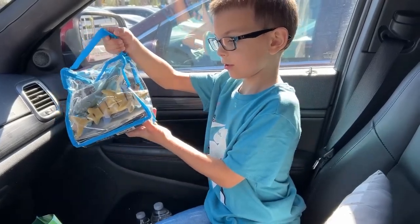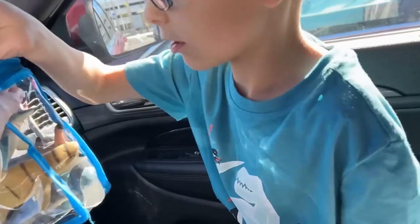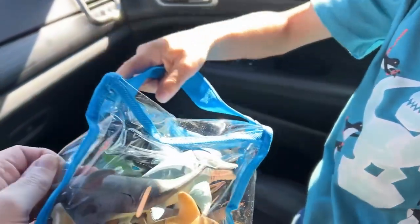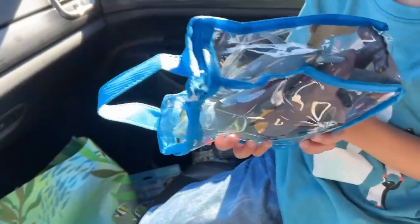So we needed some more sharks for our water bin. Want to know what the stripey one is? Turn it around and show it to me. Do you know which ones they are? Let me show you this one first. Lemon shark. Yes, the lemon shark. I like the great white shark. Great white. Yeah.